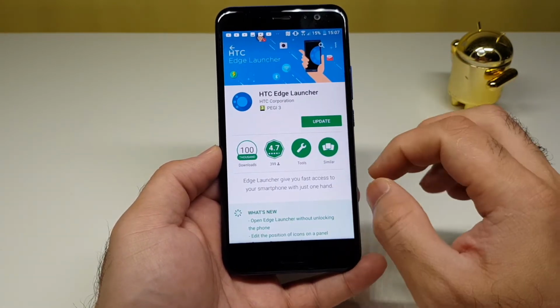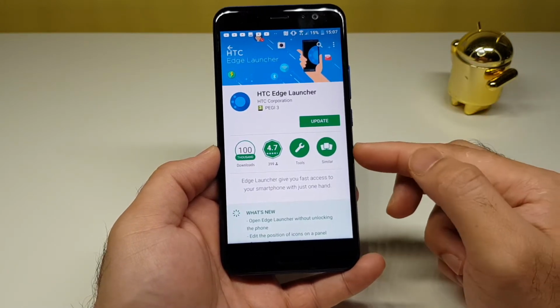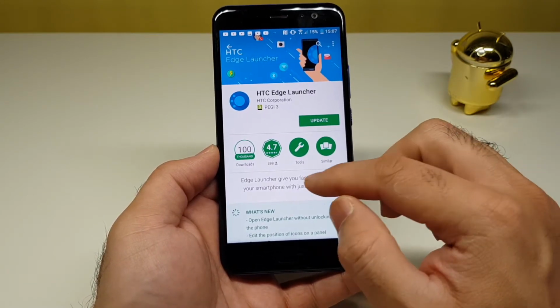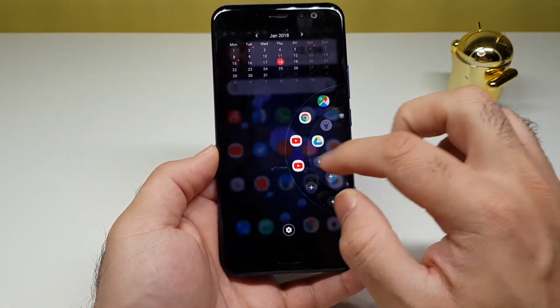Okay, so then we also got the HTC Edge Launcher update, which I did, also obviously part of the Android Oreo, so I was able to update that straight away, and I'm really enjoying this feature so far. As you can see, same pictures for the launcher.